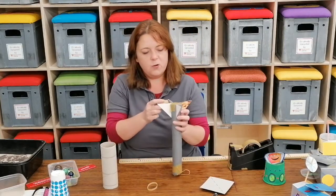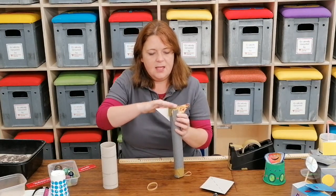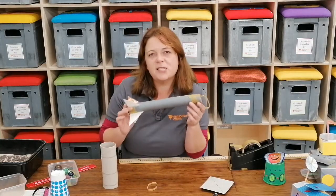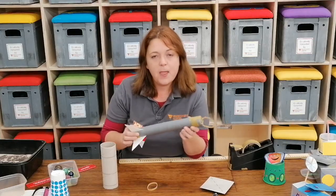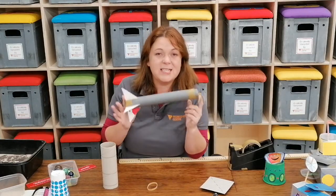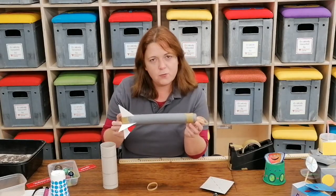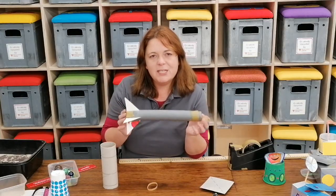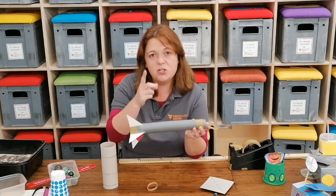So when you've got your rocket made, then I'm going to teach you about how to fly it. But to make this a more scientific experiment, because this is Science Week, what you can do is each person or each group can make rockets that are slightly different. So when it comes to your rockets, if you're testing out two, you want to keep everything the same to make it a fair test and just change one thing.